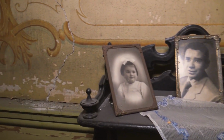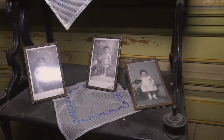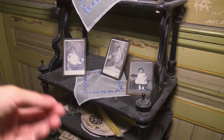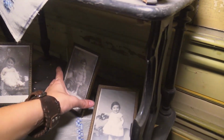Running around these halls, I imagine. All of them were little kids here. Six children. This is a very common number. Six years ago, having six children, I think it was actually normal. In other words, it was neither too much nor too little. Six children was more or less the average.